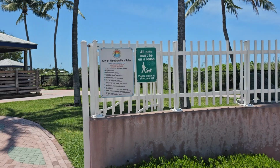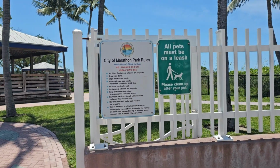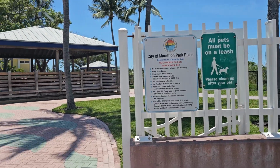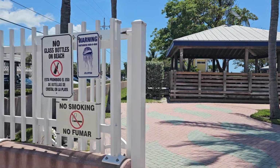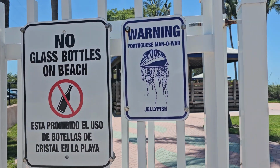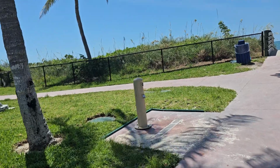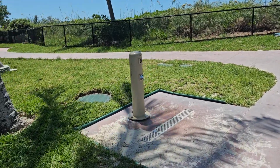Here's the rules. Oh, they got a warning over here. This is important. Portuguese man of war. Definitely want to be careful of him. Oh, you can rinse your feet off here after they get all sandy.